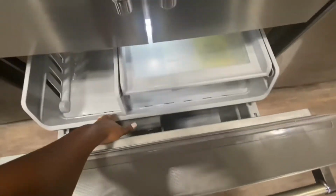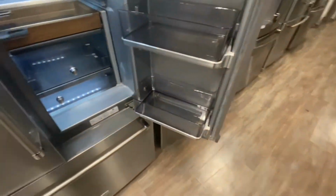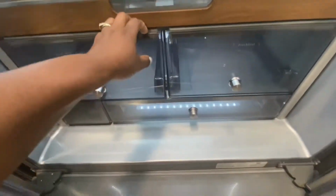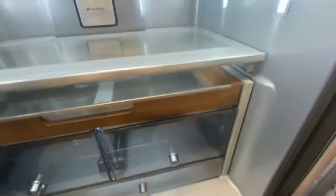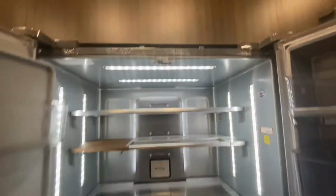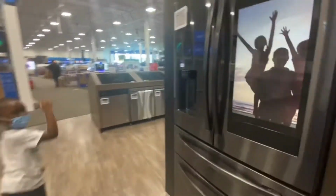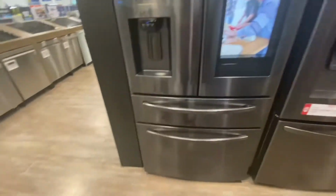So that's the freezer. It does come with this one. When you open it, it comes with this compartment, like so. And then like this, the ice door. It comes with this, and these knobs here. And the rest of it is history. Okay. So let's go to, this one is 3,000 and change. So I guess you can put your pictures, you know, touch screen and do all of that.